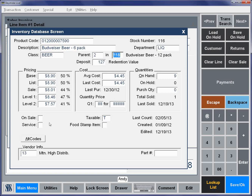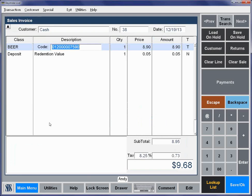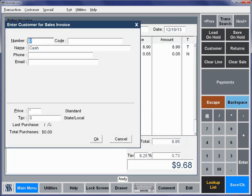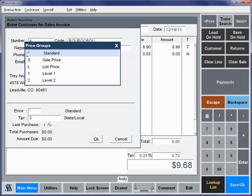We also said there aren't price tables. I'm going to go ahead and save that. I'm going to hit F8 to pull up the Enter Customer screen, Insert to pull up my list of customers. But you still see I do have a price here. And what I'm able to do is hit Insert or F2. I can't edit anything, but I can say this customer will get items that are sale price, list price, price level 1, price level 2.